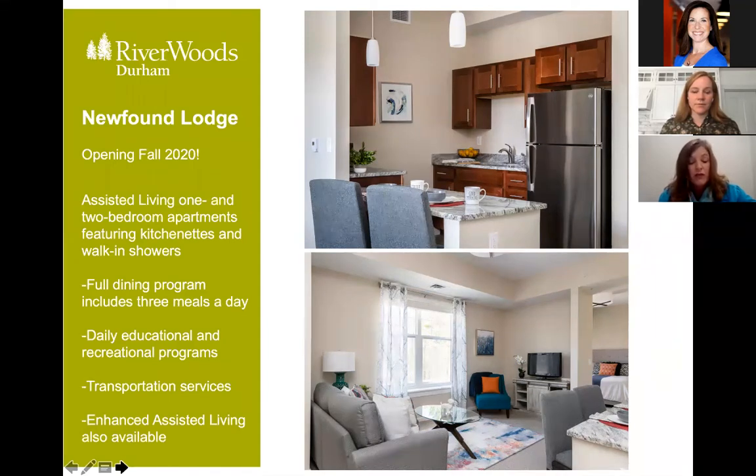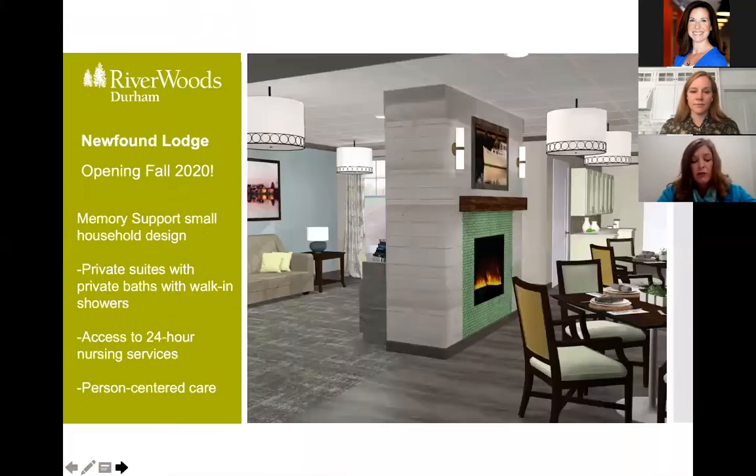We'll offer different levels of care, including enhanced assisted living, which is really our highest level of nursing care for residents that really require full assistance. We will have 12 private suites in our enhanced assisted living. And on the next slide, I just want to show you a little bit about our memory support community, which will offer 24 private suites, again, with all private baths and walk-in showers.